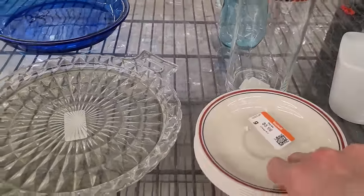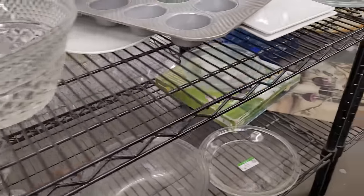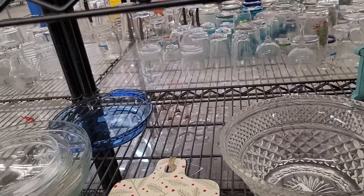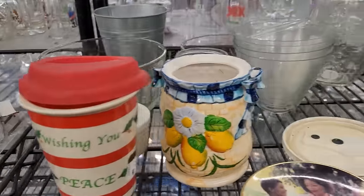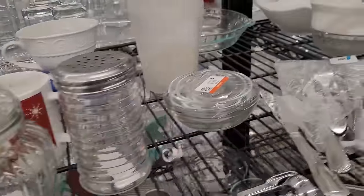Stack of Corelle saucers, a nice blue pie dish back there. Cobalt is very, very trendy at the moment. However, not many people want to make their own pies, so those are a bit of a long haul item. They will sit in my store for a while.